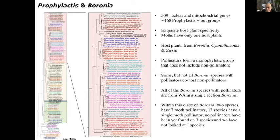Some, but not all, of the Boronia species also co-host non-pollinators. In fact, there are species of Boronia that have a pollinator and 3 or 4 non-pollinating species of Helioselidae that are seed predators too. So there's some really interesting ecology underlying how each of those moth species interact with the plant.